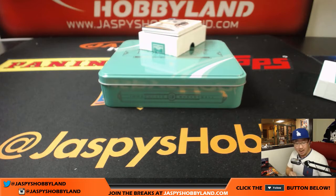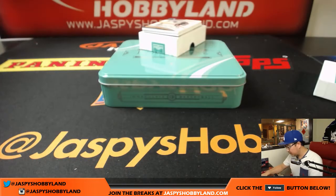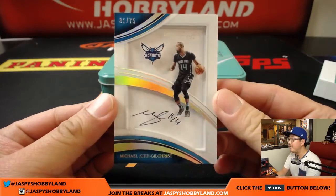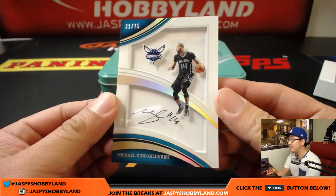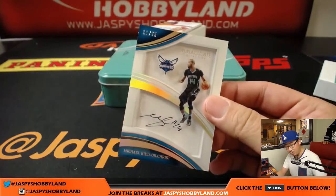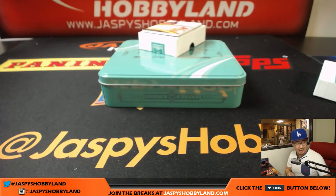We got a shadow box autograph coming. I think these shadow boxes look really cool. Shadow box autograph is 31 out of 75. Michael Kidd-Gilchrist shadow box autograph. Nice. That's 31. One. That goes to Jeremy. And a dual autograph coming up, Jeremy 33. Dual autograph coming up.